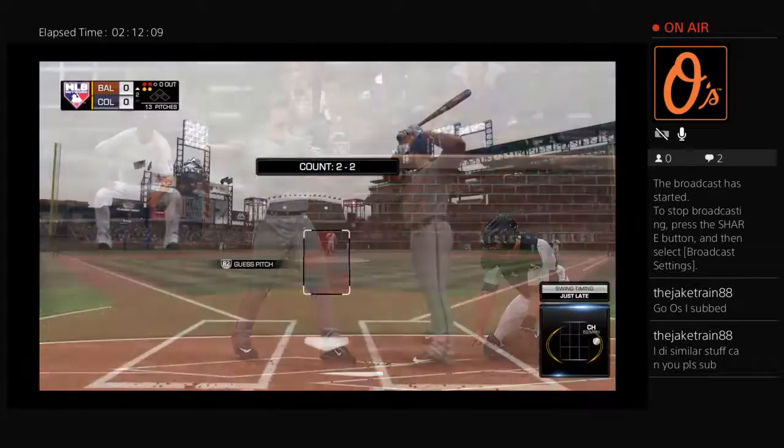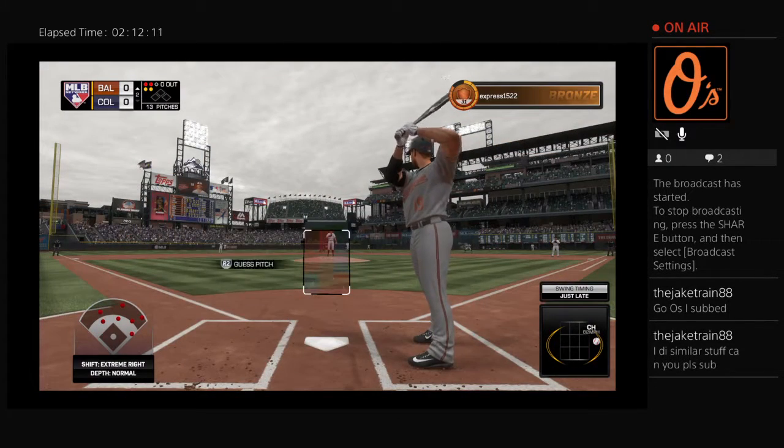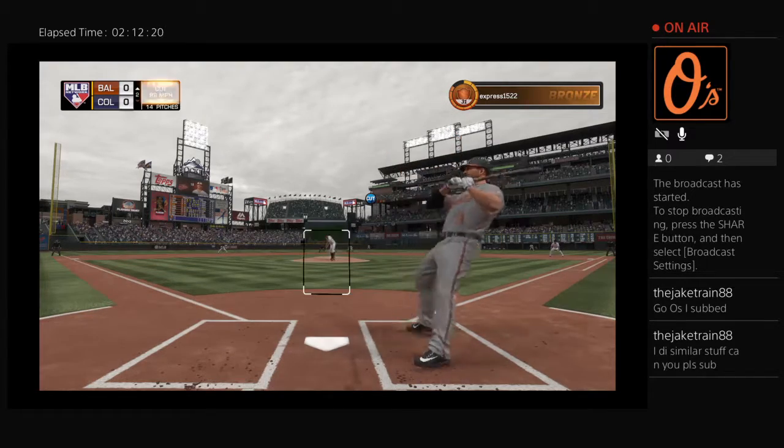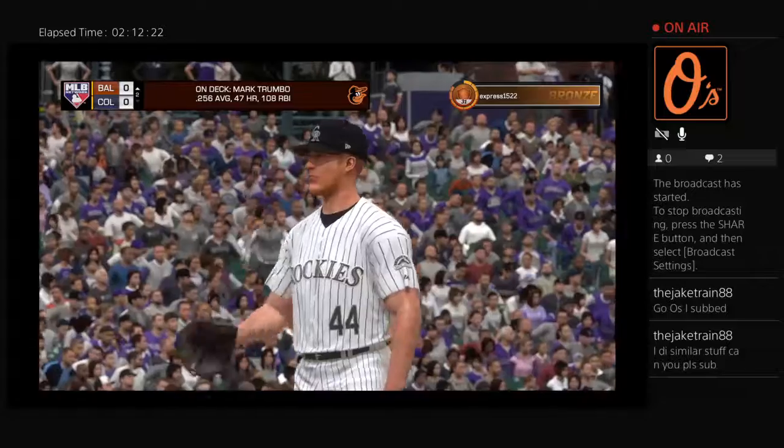Rockies digging in now. Chris Davis. He'll start things out in the top half of the second. Up and in here as he had to bend out of danger.